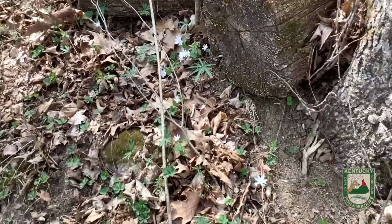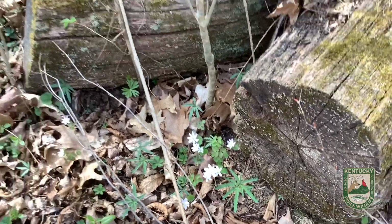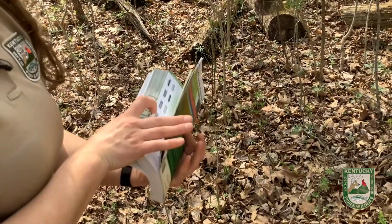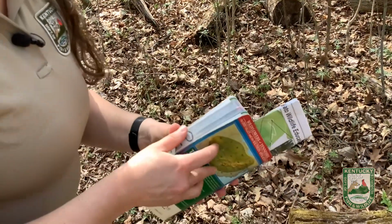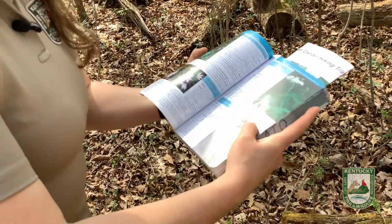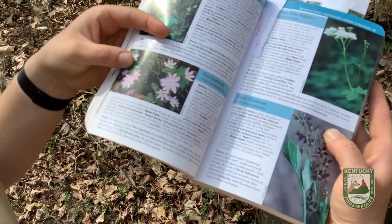Now, I have a guide. And you can actually key out different ways. You can key by color of flower. If you know roughly the name of it, there's an index in the back that you can look up. But since we kind of know what this one already is, we're going to look at the Roux anemone right here. You say it kind of like sea anemone.